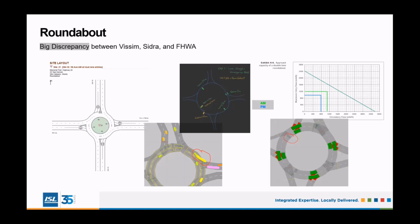So we had to do some fine tuning and manual calibration of the roundabout, and kudos to VISIM because we took your example, the dual lane. We started from that. We just forgot about CEDRA and FHWA and started from scratch. We started working with a combination of conflict areas as well as priority rules, and we readjusted basically everything in them.